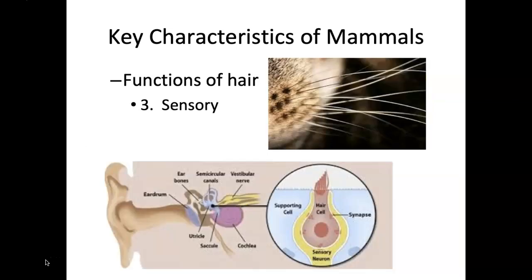The third function of hair is going to be used for sensory purposes. Whiskers, you'll see a lot of our mammals will have whiskers. Those are hair structures that are located on the very front of the face, and they're used for sensing their surroundings. So you may see your cat or your dog and their whiskers at the end of their snout. Those whiskers are used to sense around their face so that a cat or a dog can actually determine whether or not an opening is big enough for them to stick their head through.